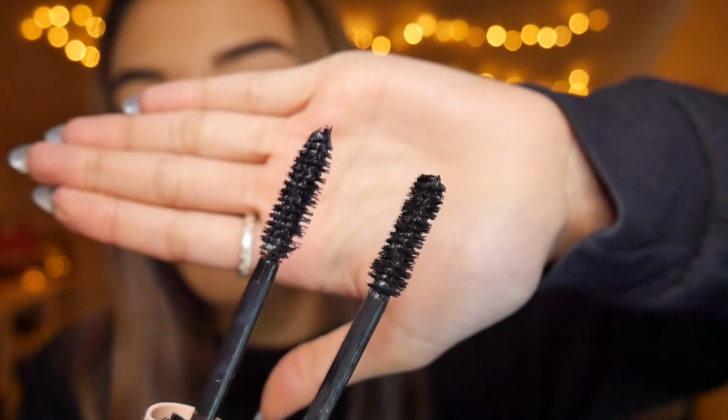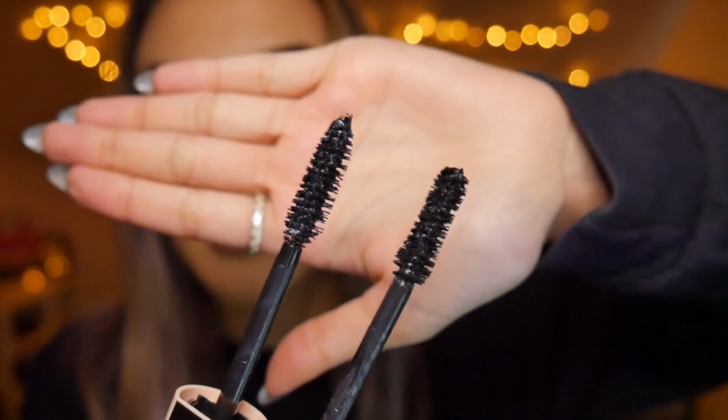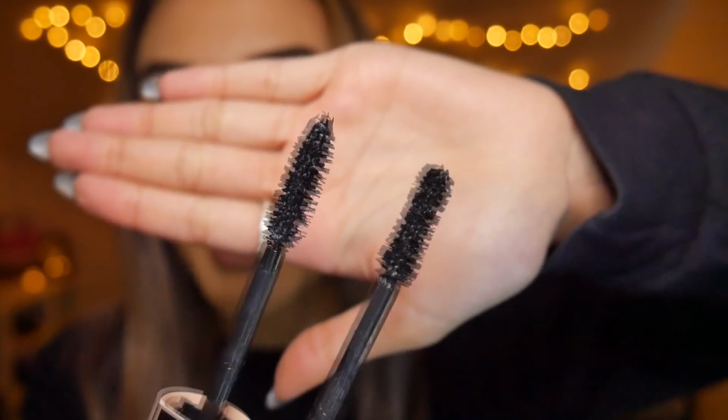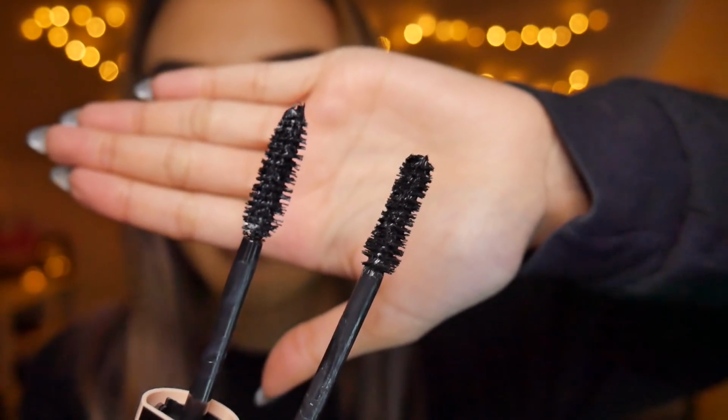Let's just do a comparison on camera just to see what they do look like against each other. So these are the two wand applicators next to each other. As you can see, the Total Temptation is slightly longer, and I think that the L'Oreal Paradise Exstatic is a bit thicker. So what I'm going to do now is take off my mascara and try not to ruin the rest of my makeup, and I'm going to put the L'Oreal on one side and the Maybelline on the other side, and then we can do a visual comparison of what they look like and see which one looks better and which one gives the best effect.